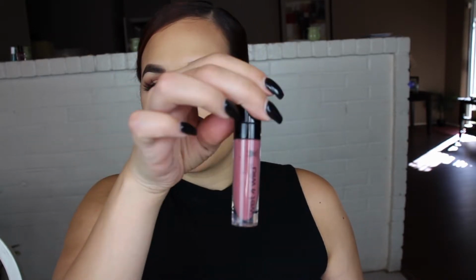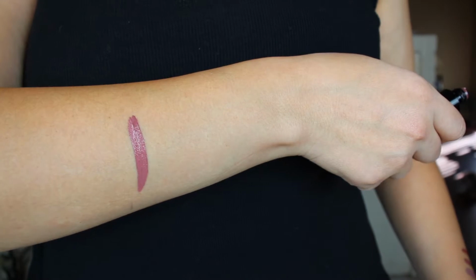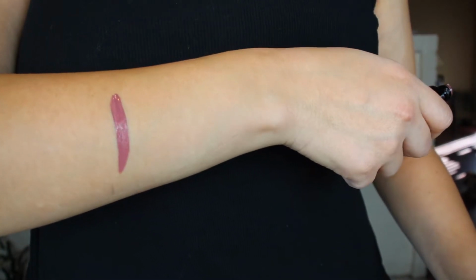So while we're on the topic of the Wet n Wild ones, I also have this one. This is in the shade Rebel Rose. This is a gorgeous, gorgeous rosy color. It is so flattering, I feel like, on so many different skin tones because it has a slight nude color to it. Now, this is not nude whatsoever. It's a very warm berry tone color, if that makes sense.